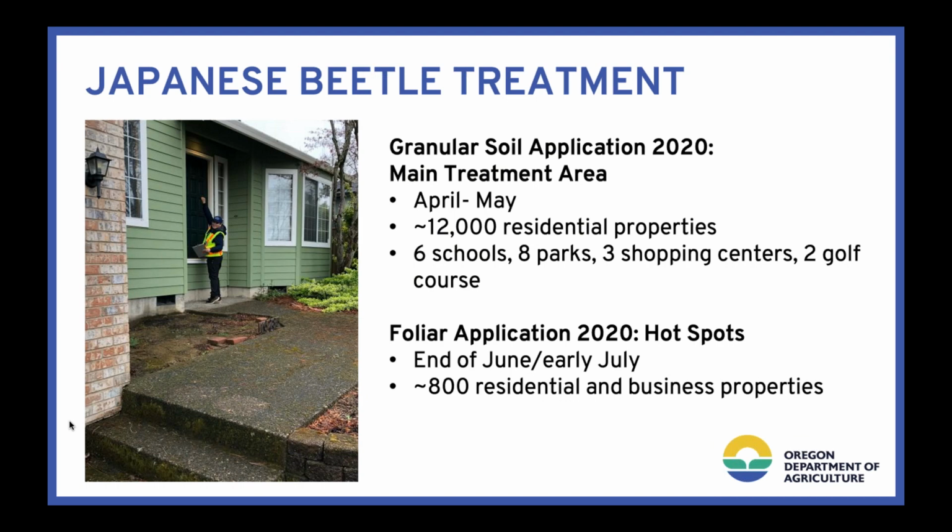For the foliar application, we did that at the end of June, early July, and we time the foliar with the peak adult flight. So when the most adults are out there actively flying and feeding on plants, that's when we use the liquid application. And we only needed to treat about 800 properties last year.